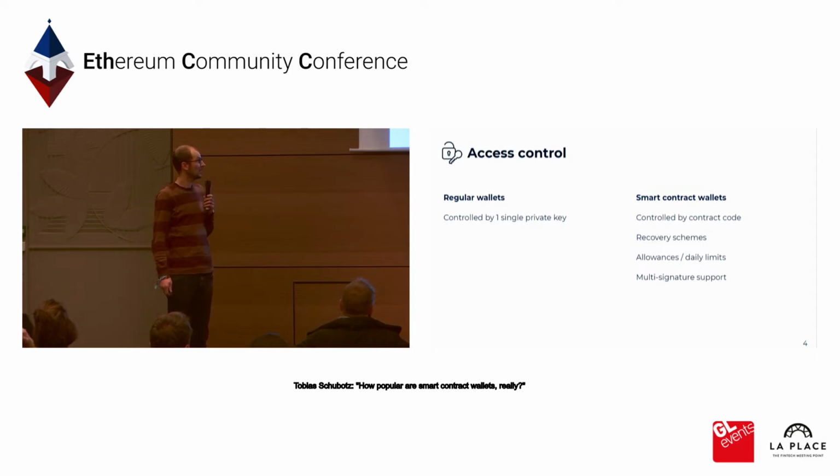On the other hand, smart contract wallets are controlled via their contract code. This contract code defines who has access, and when, and under which circumstances. So you can implement recovery schemes, things such as allowances or daily limits, and also multi-signature schemes. Essentially, instead of just requiring the signature of one private key, you could say you need 2 signatures or 3 or more.